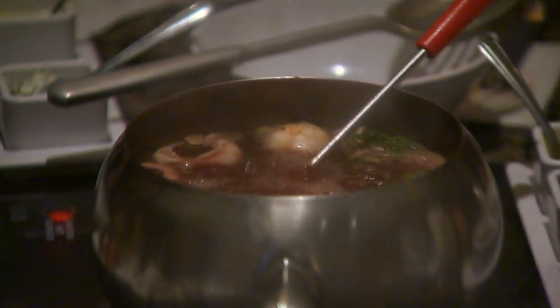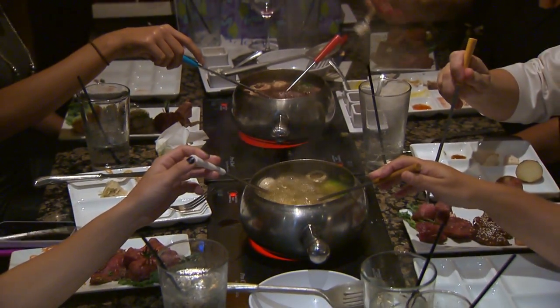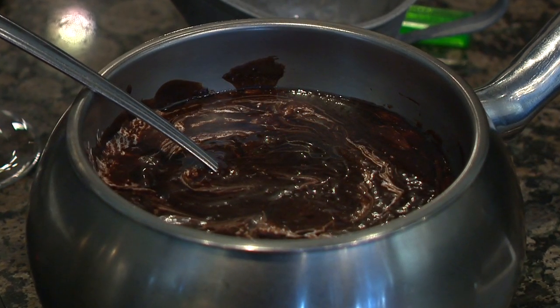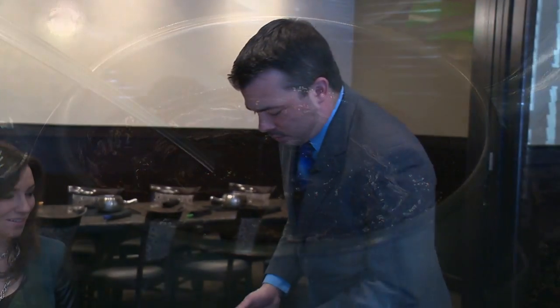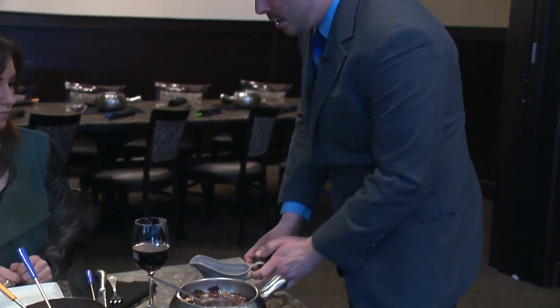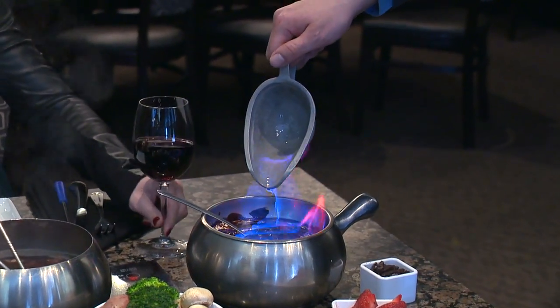So after you stuff yourself with all of this great meal, you cannot leave this place without having a fondue dessert. That is absolutely correct. Yes, we have our chocolate fondues, which is the best part of the evening. And this is where you get some showmanship at the end of the night. So your chocolate gets flambéed tableside. Someone does that for me? Yes. Because I'm not about to do that, okay?